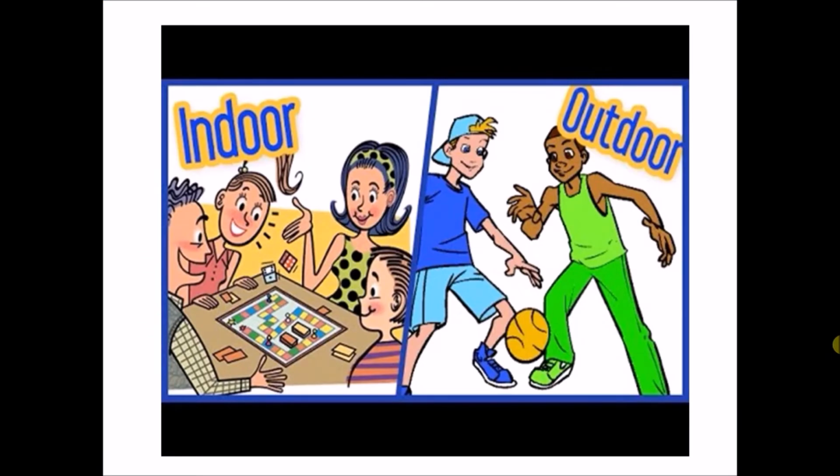Let's learn some facts about indoor and outdoor games. Indoor games are games that we play inside a house where weather can't affect us. For example, table tennis, Ludo, carom, chess. All of them are indoor games. Outdoor games are games that we play in a large area in the sun, like football, tennis, cricket. All are outdoor games.